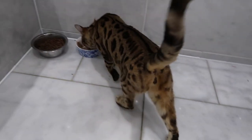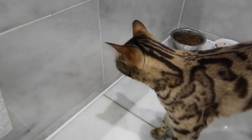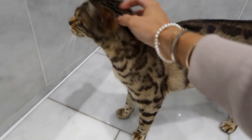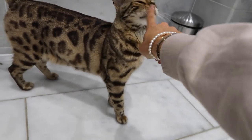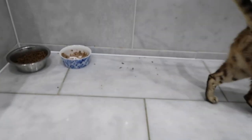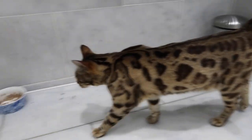My little sausagini. You are a sausage, a sausagini. You want different food, don't you, you bougie babe? Come on then. I pulled your tail. This is the thing that she does. She takes her food out of the bowl and then eats it everywhere around it, but in the bowl. I'll get you some.